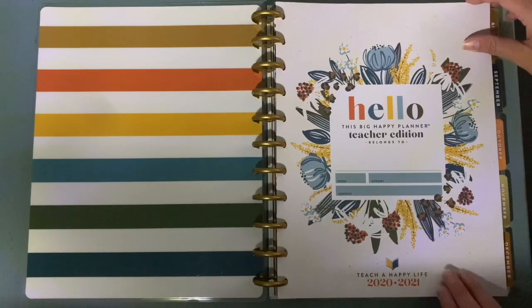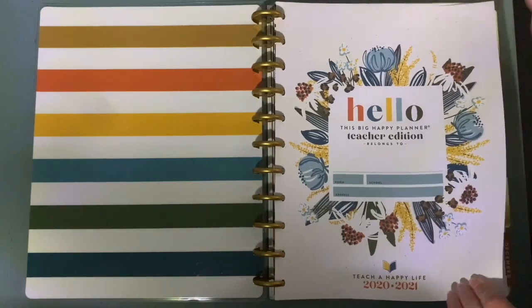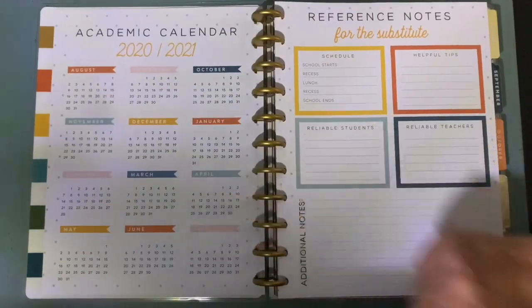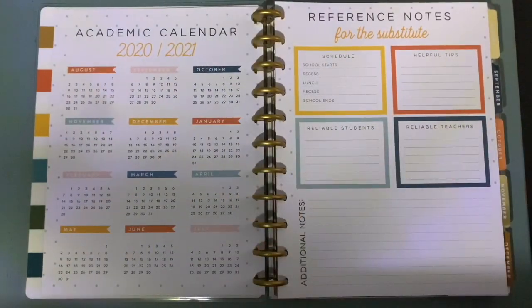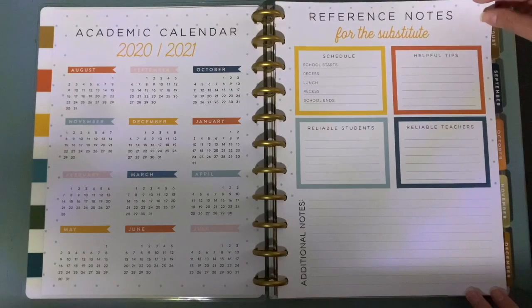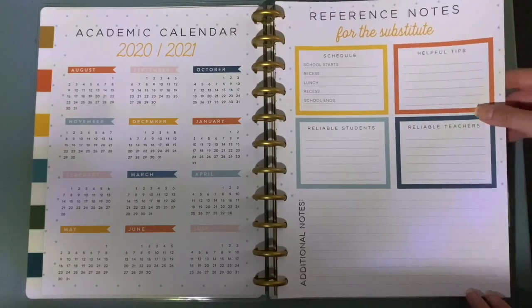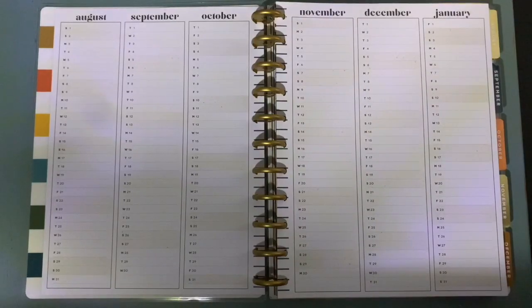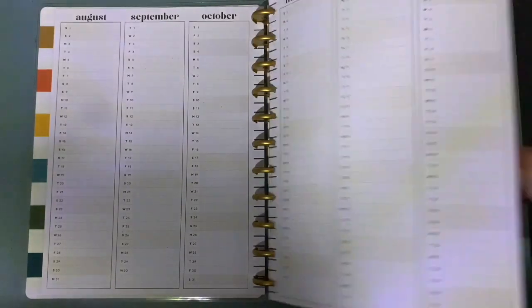So this is the welcome page where you'll put in your information. And when you turn the page, you're going to see your academic calendar and some notes for the sub. I like to transfer my county's days off and breaks to the academic calendar, and I'll be honest, I don't really use the sub notes that much because I tend to keep my planner with me, but it's still nice to have.